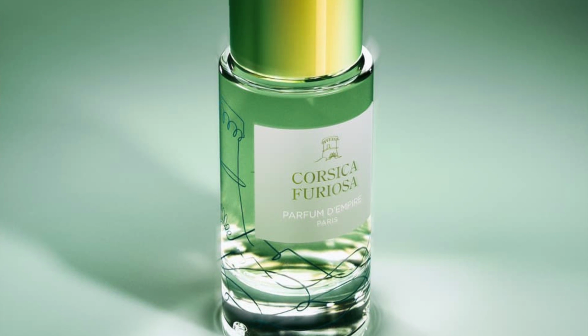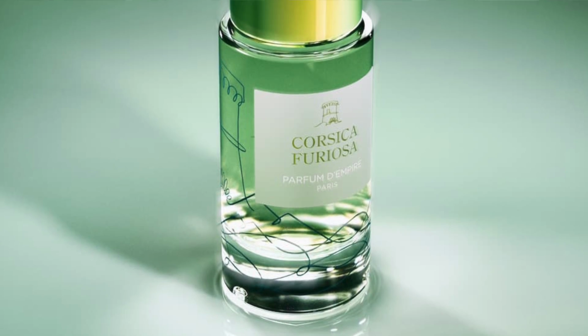Once again, this is not necessarily uber intense, so it wears a bit fresh, but the mastic resin or the lentiscus note in here does have that substance where you'll notice the resinous touches. So this is Corsica Furiosa from the house of Parfum d'Empire.